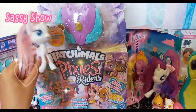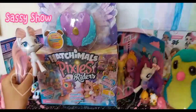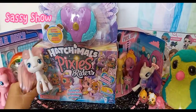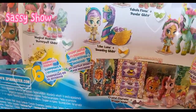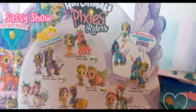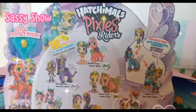And here we have a heart with blue glittering wings and a golden egg in the middle for some detail. Everything is beautiful in Hatchimals. And on the back, it's saying that there is a secret castle to discover. 6 surprises inside. And there are 10 mystery features. Also, there are pictures of different kinds of wings that each glider has. Super amazing.